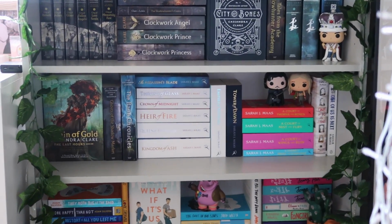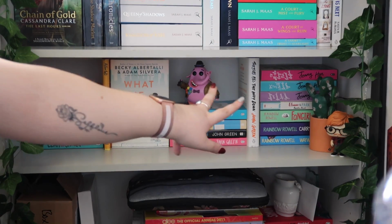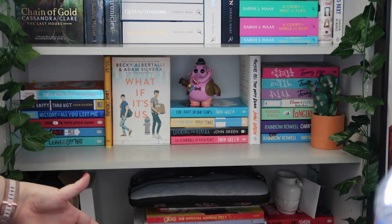So now let's move on to the fourth shelf, which is pretty much the last shelf of books. The rest are all like bits and bobs. In the corner we have an Ed Sheeran pop vinyl just chilling. Honestly, he's so adorable. Look at him go. And that is the third and final plant in that little series that I said I was getting from Kmart.